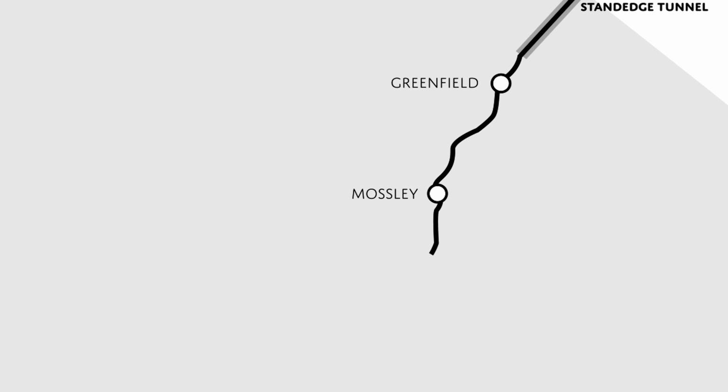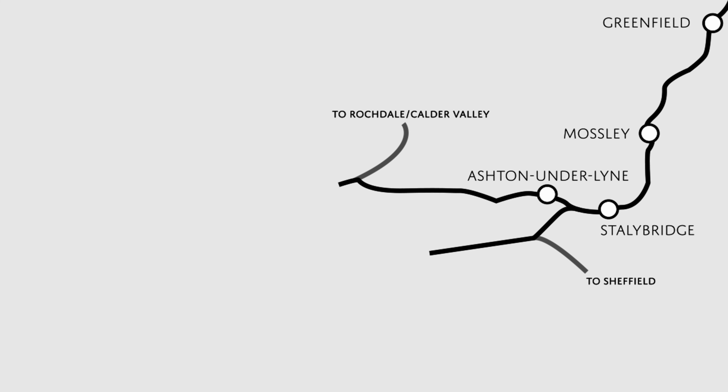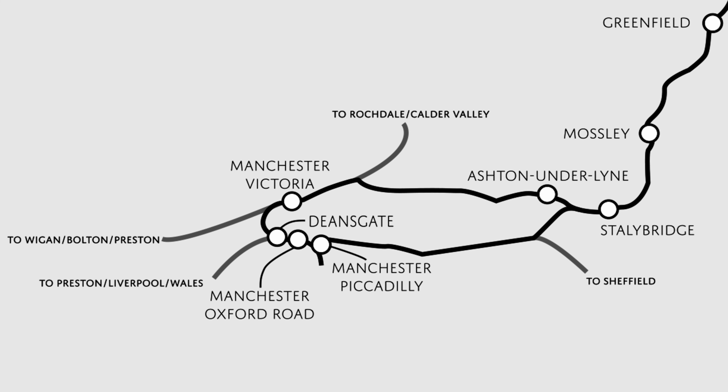And in this episode, episode 3 part 1, we'll be covering Stalybridge and Ashton-under-Lyne. Episode 3 part 2 will be focusing on just Manchester Victoria. And finally, in episode 4 parts 1, 2 and 3 we're going into a deep dive of each of the 3 remaining stations, which are Deansgate, Manchester Oxford Road and Manchester Piccadilly. So without further ado, let's explore some of the secrets of Stalybridge.